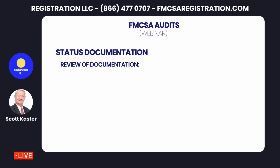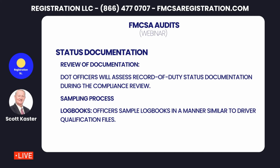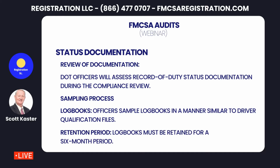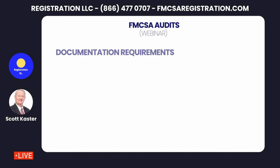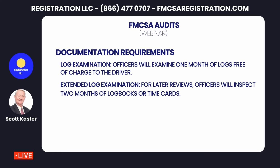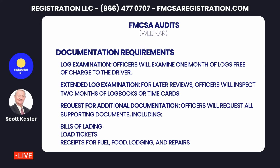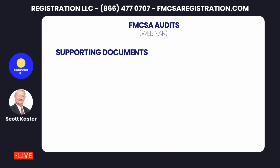In addition, DOT officers will assess record of duty status documentation. They sample logbooks similarly to driver qualification files, with a 6-month retention period for logs. For a first compliance review, officers will examine 1 month of logs free of charge to the driver, and for subsequent reviews, they will inspect 2 months of logbooks or time cards. They will also request all supporting documents, such as bills of lading, load tickets, and receipts for fuel, food, lodging, and repairs. A note about supporting documents.